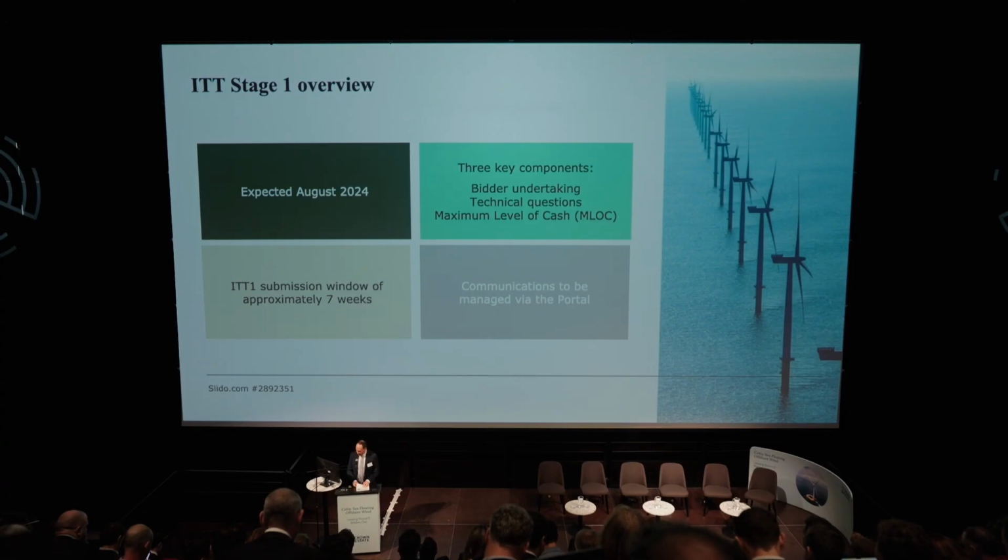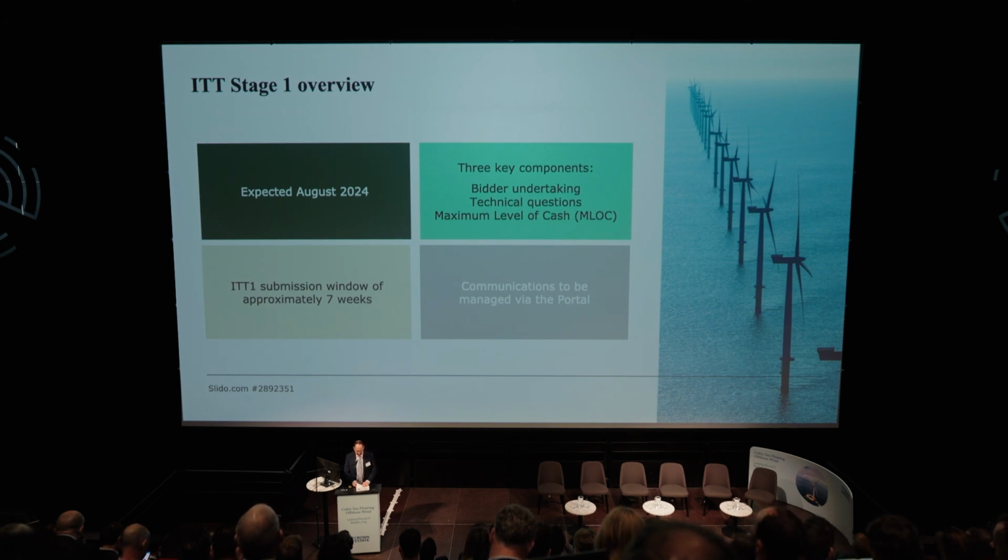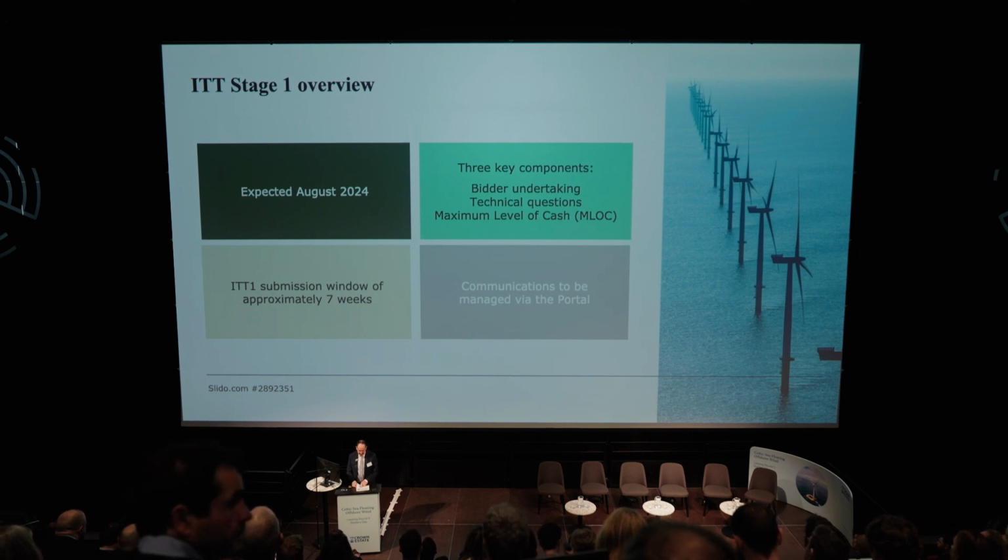There are 3 main components. There is a bidder undertaking, which includes the confirmation by bidders that they continue to satisfy the PQQ criteria, that there have been no changes to the bidder structure unless consented by TCE at our sole discretion, as we've seen earlier, and unconditional acceptance of the terms and draft legal agreement, which by that time you will have received. So you will have the full-termed legal agreements at this stage, at ITT stage 1.